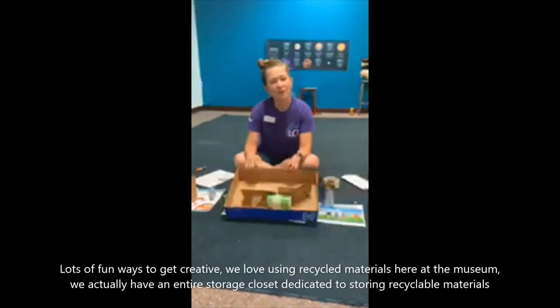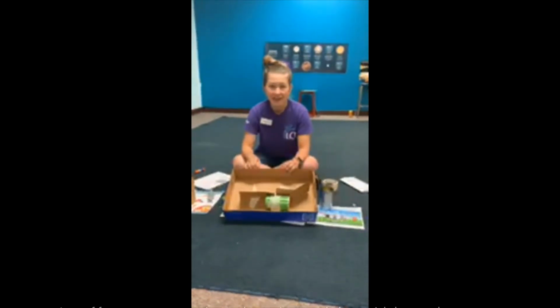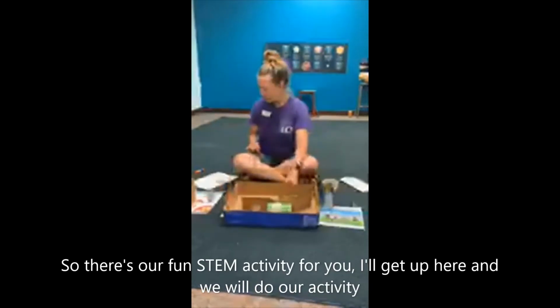We love using recycled materials here at the museum. We actually have an entire storage closet dedicated to storing recyclable materials. So there's our fun STEM activity for you.